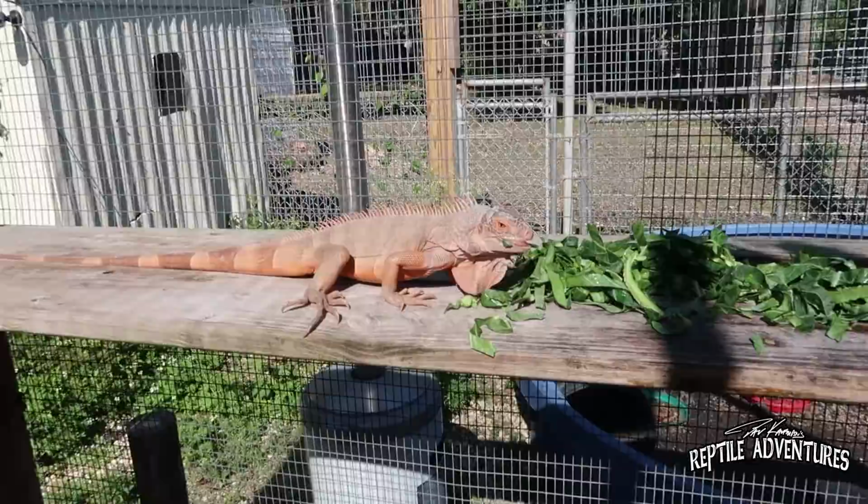And believe it or not, this is one of the translucents. So this is a translucent here. And he looks kind of like a red, doesn't he? Yeah, he really does.